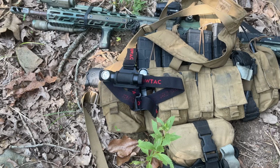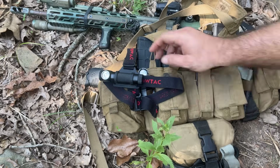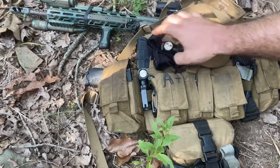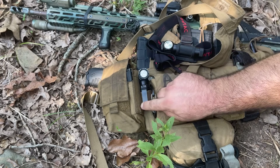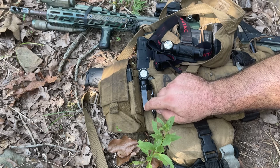And so for me, I've standardized to the best of my ability on equipment that operates on CR123s, so that I have commonality there, so it simplifies my logistics on the back end. And I have a light on all of my weapons. I have a light mounted to my helmet or on my head with a headlamp, depending on what I'm doing. And I have a light on my kit. On this chest rig, it's this ProTac 90. On my plate carrier, I have another one of these, etc., etc. So, like, lights matter. You need to be able to see.